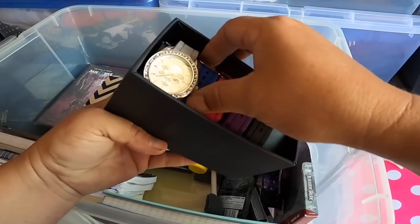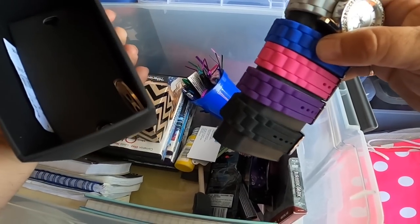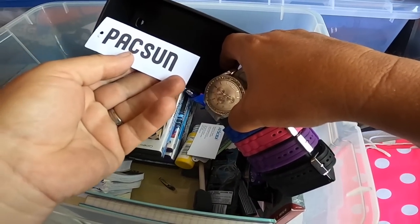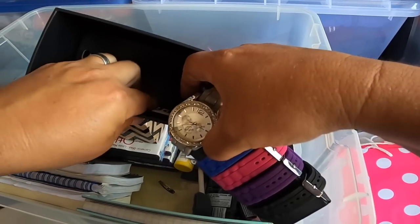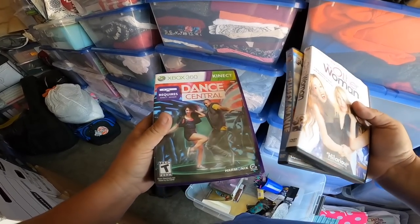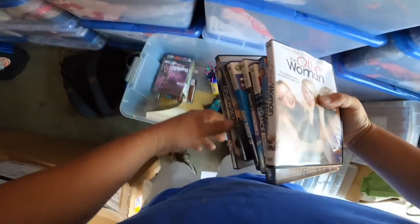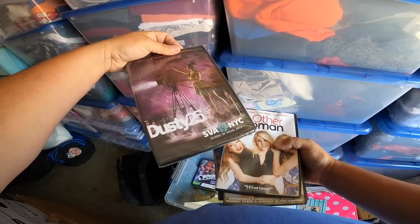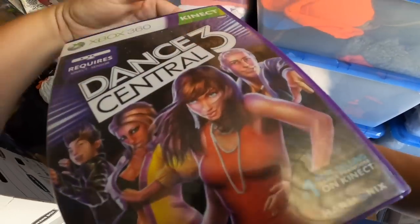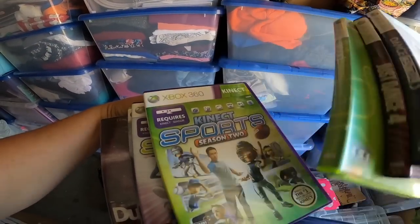What's this? Okay, it's got a bunch of Vans. $40. PacSun. Okay, we got a few movies. Oh, we got some 360 games. Oh, there's Just Dance. Those are all good. Insurgent. This one's sealed right here. Yeah, a few more games. That's good. Yeah, all right. Cool.